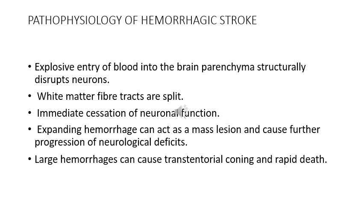An expanding hemorrhage can act as a mass lesion. It can cover a large area and cause further progression of the neurological deficits. Large hemorrhages can cause transtentorial coning. It means when the pressure inside the brain increases, maybe due to swelling or bleeding, it applies pressure on the tentorium cerebelli, the partition between the cerebrum and cerebellum, and can cause a herniation through it. It's called transtentorial coning, and it can cause rapid death.